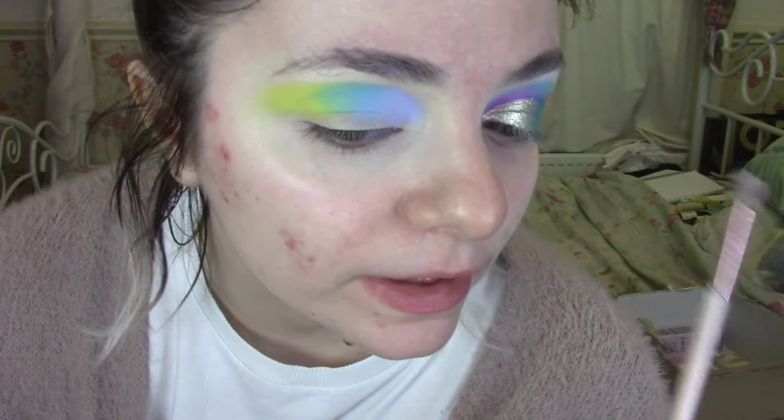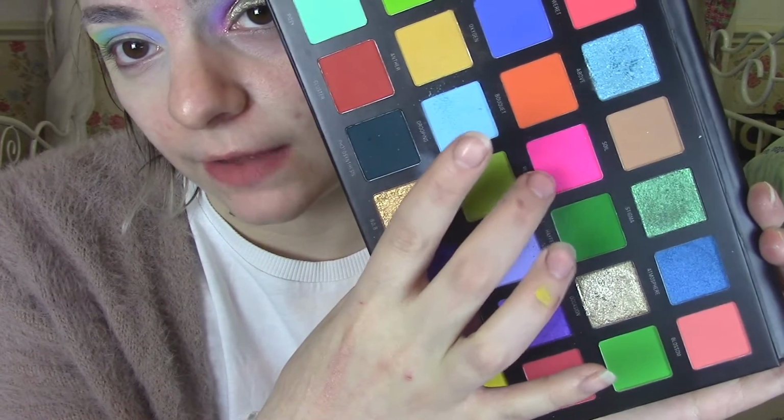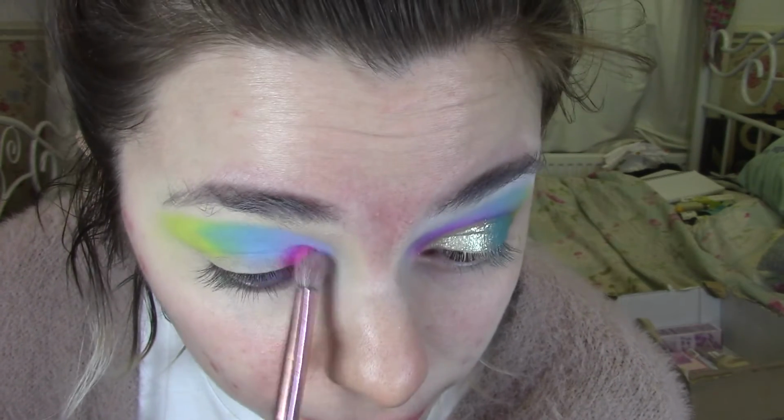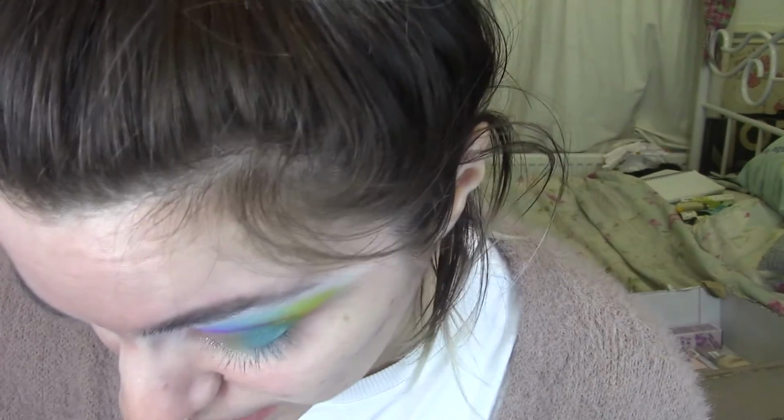I have to say, I feel like these are the best pastel shades that I've ever used. The fact that they're pastel but they still show up super well is brilliant. So impressed. I'm now going in with this sort of neon pink shade called Petal, this one here, and that's going underneath the Periwinkle shade in the inner third. And again, these mattes are also really pigmented, as you can see. Honestly, really not got much to complain about.